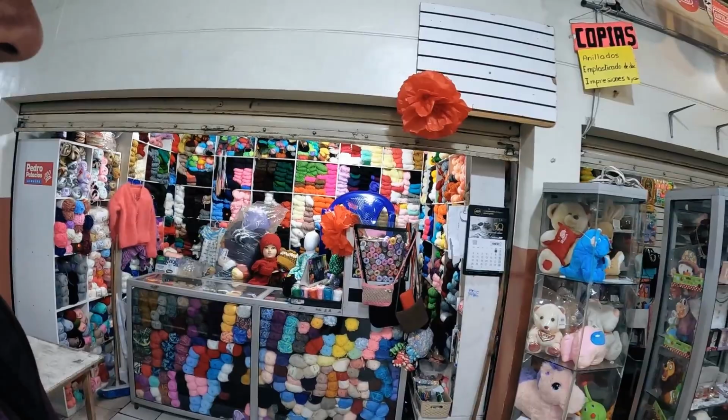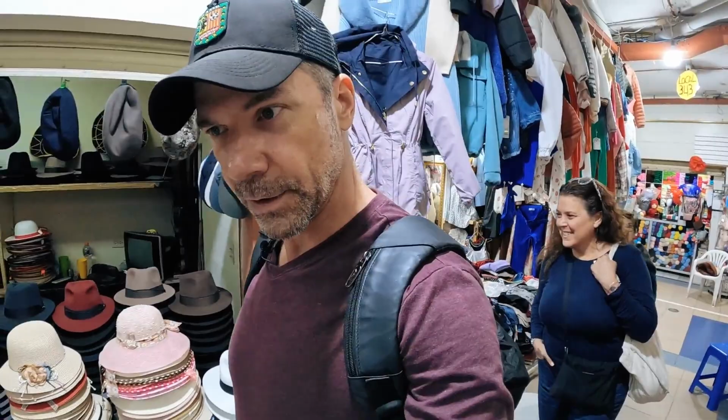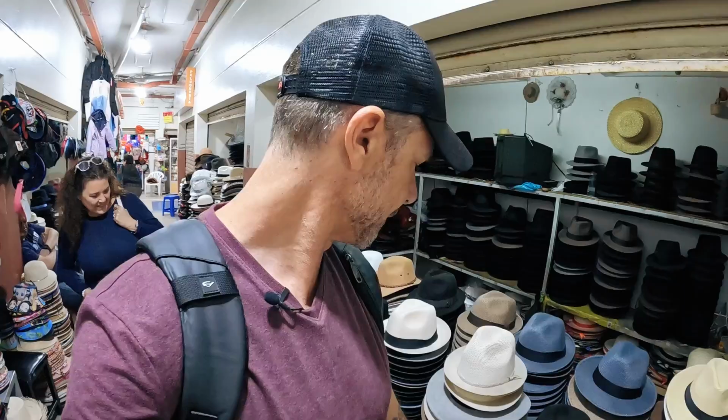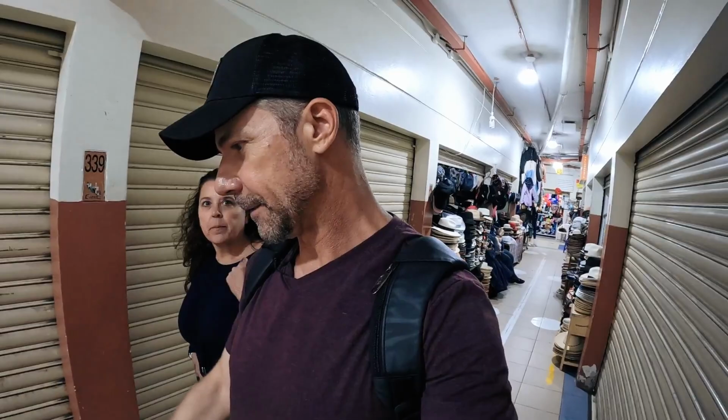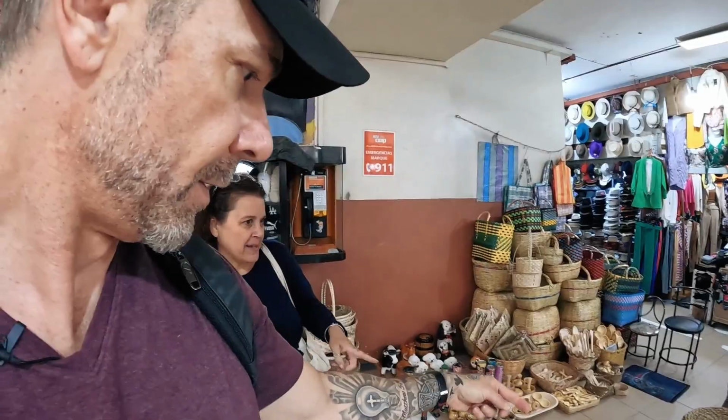Looks like these are gonna be hats and all kinds of little stuff like that. Get you a sombrero. I already have a couple. Those are some good looking hats though. Hola, ¿cómo estás? I like these little white ones, almost like the Panama hats that I've already got. I couldn't think of the name. What do they call that other hat? Oh well, it'll come to me later, guys. Baseball caps. A lot of cool little baskets.